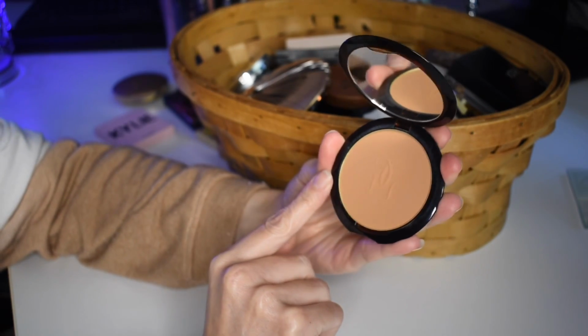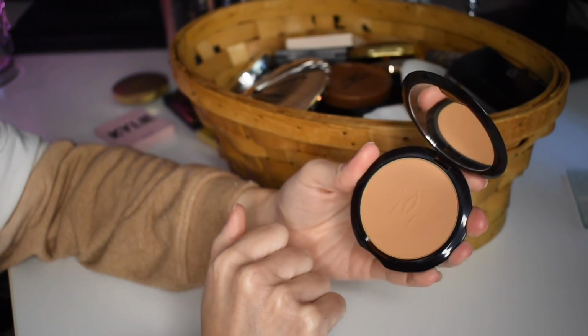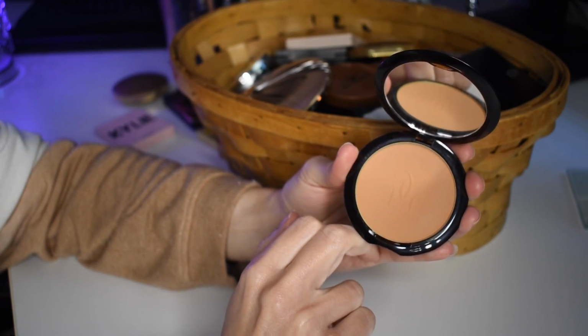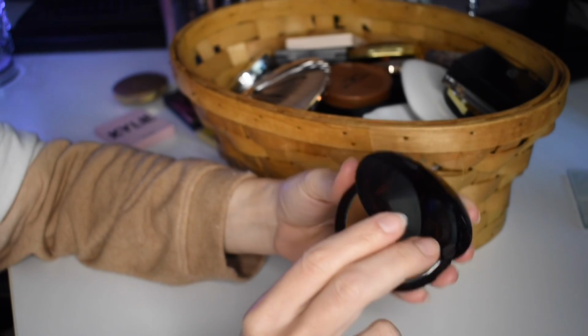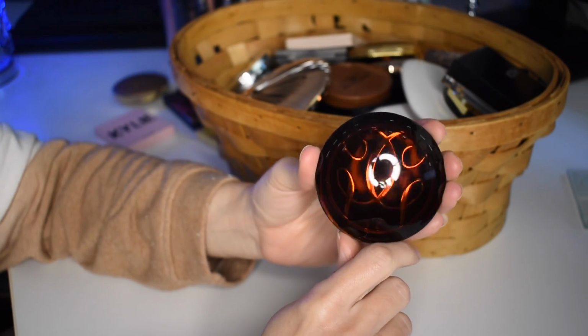I've only used this maybe one time. You can see that the pattern here in the center is still in pretty good condition. But this is a really beautiful formula. I believe this is one of Makeup by Shayla's favorite bronzers, if I'm not mistaken. And it is really beautiful. I really like Guerlain, and that packaging is stunning.